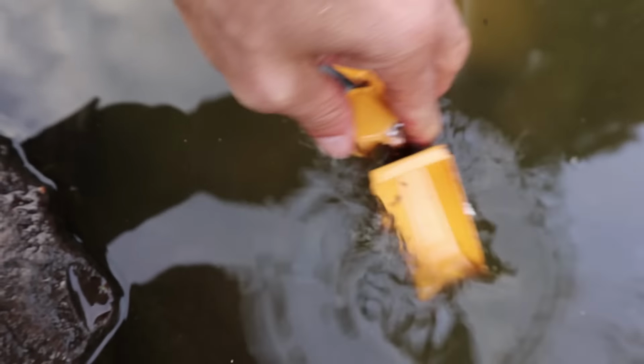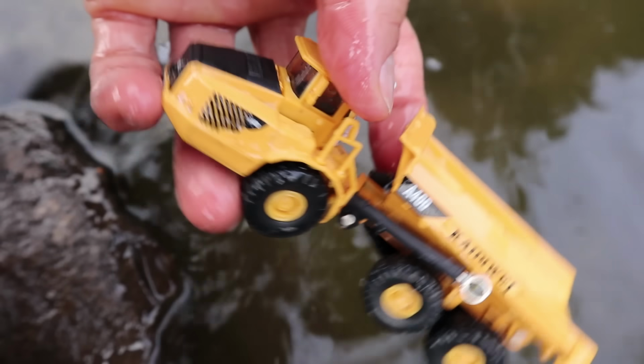Oh, I forgot to clean the dump truck off. There we go. Good as new.